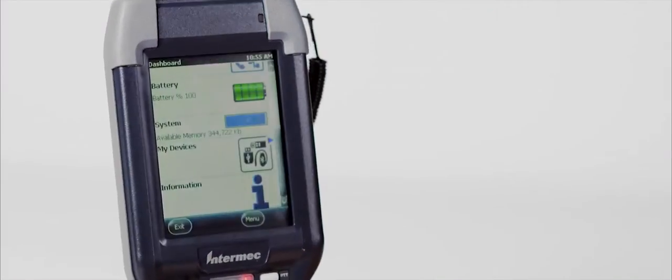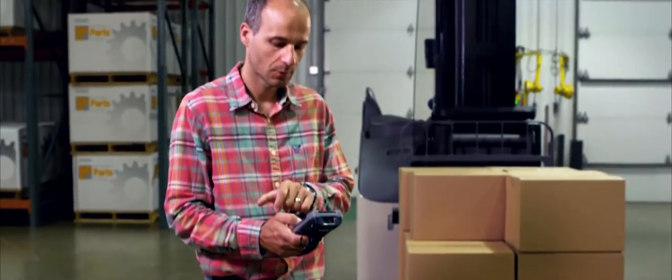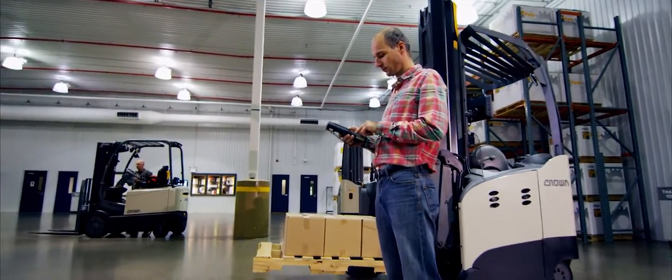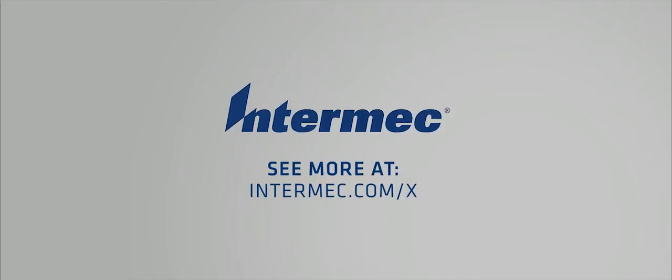of accessories and applications. Once again, the time has come to strive for more, to reduce costs, to improve productivity, and to discover hidden margins. The CK3 was only the beginning. This is the next chapter in innovation.